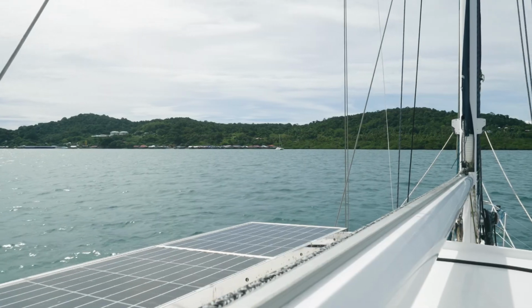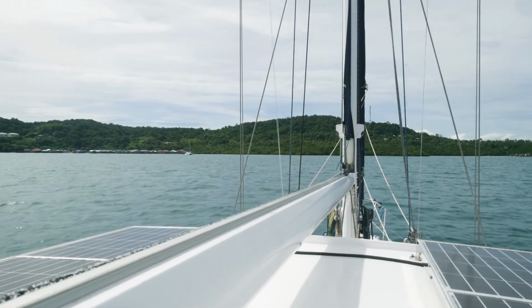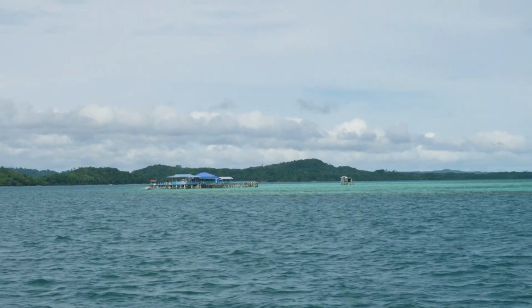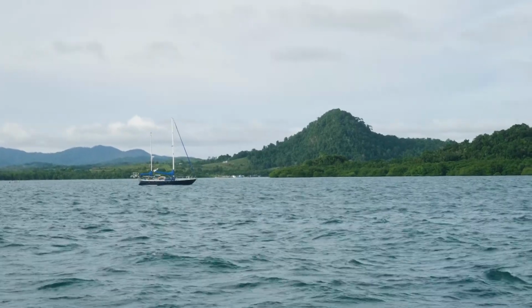Well, we're in our anchorage now. We just came through an island and a reef. You can see the reef just there. It's about 200 metres wide, so plenty of space, even so. But Liz took the opportunity to put her line out. Sadly, she hasn't caught anything.